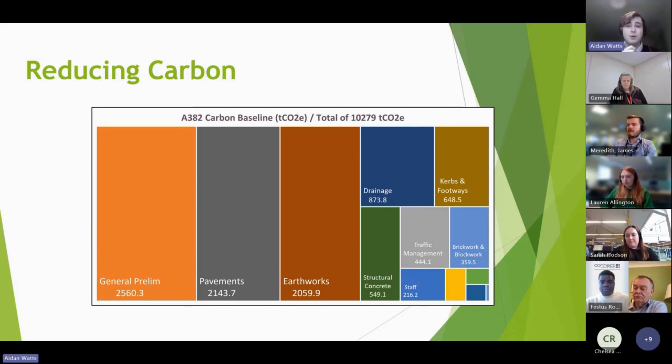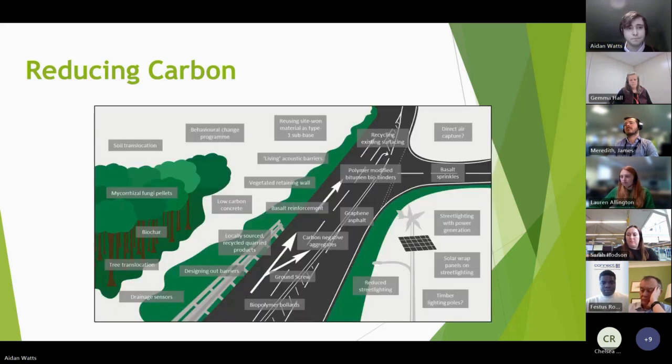I think the key thing to note is that this baseline is constantly moving, because as we're designing more elements of the scheme, as we're looking in more detail at where materials come from and slowly building up the picture of all the carbon that's involved with this, we're finding that baseline increase over time. And we're doing this by actually creating our own bespoke carbon calculator with the University of Exeter in order to produce a project A382 carbon calculator, which is building on all previous work done before at Devon County Council.